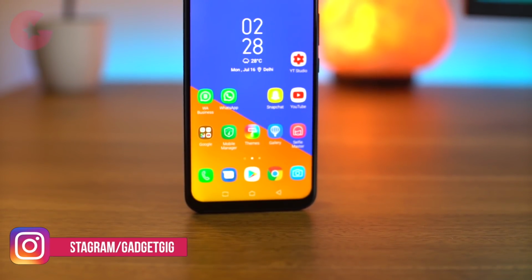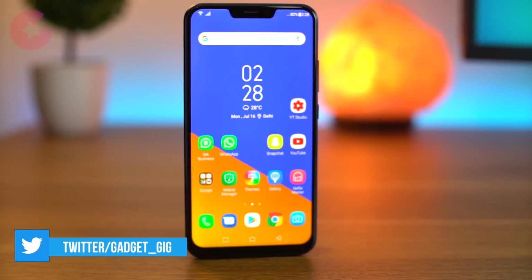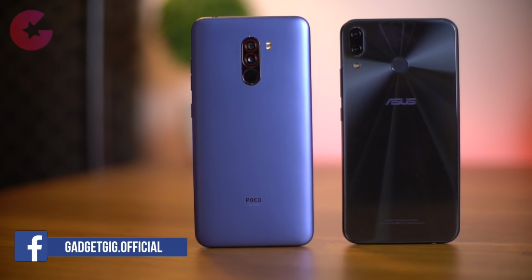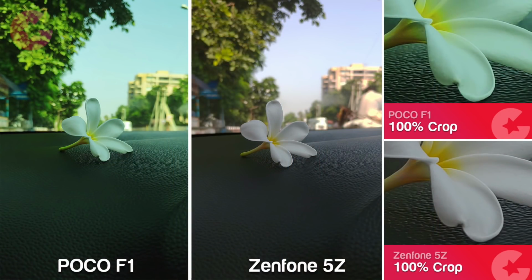There are other changes as well, but to show you how much the performance is improved, we have done the comparison of the Poco F1 and the Zenfone 5Z. Both the phones come with an amazing rear and front camera, and the output is very similar. Looking at the pictures on the phone screen, you won't even feel the difference between them. So to clear that confusion, we're going to show you a 100% crop on the right side of the screen, which will show you more details of the pictures.